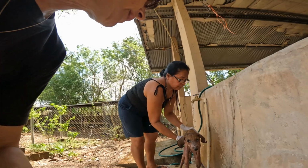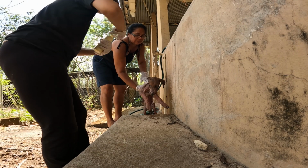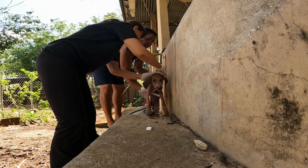They're anemic, which is understandable. They're covered in fleas, and they have parasites. He did blood work. They have internal parasites. They have scabies. They're in pretty bad shape. So he gave them medicine, which I think was for the internal parasites. He gave them a shot.